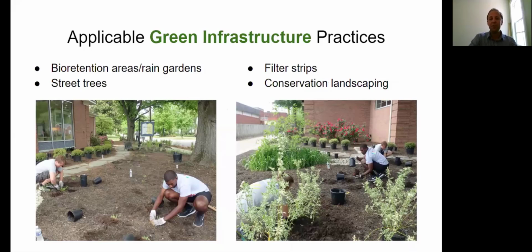Applicable green infrastructure practices at North Avenue Branch Library include the installation of bioretention areas, also known as rain gardens, street trees, filter strips, which can absorb stormwater runoff before it reaches an impervious surface like a street, as well as conservation landscaping. And the photos in this slide are from the Westover Hills Branch Library project last year.